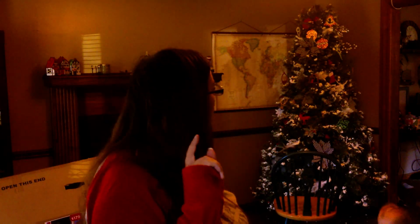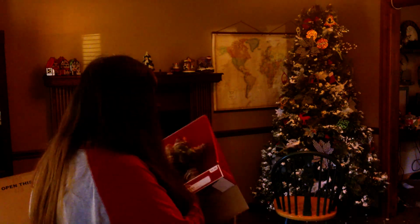Okay, so I decided that's playing enough. I'm not going to do anything more to the tree. Now, the only thing left is to put the star on and then turn it on and see how it goes. So, I'm going to go do that now.